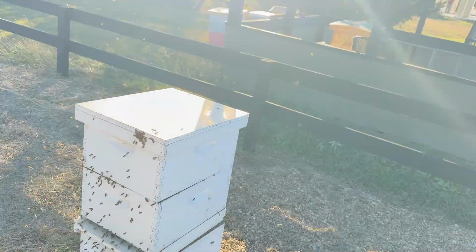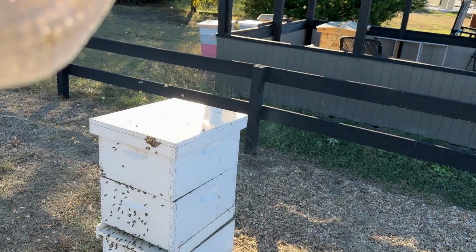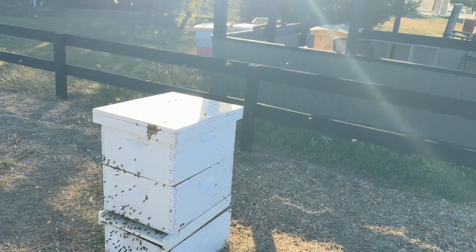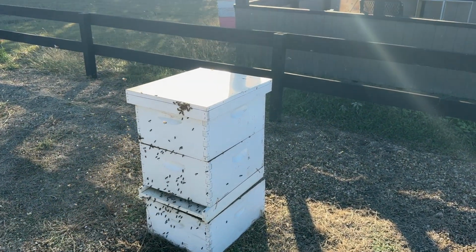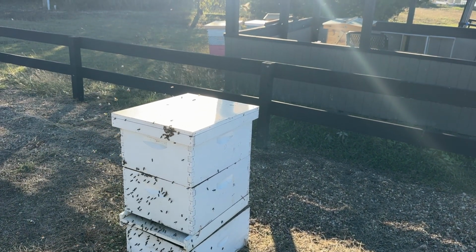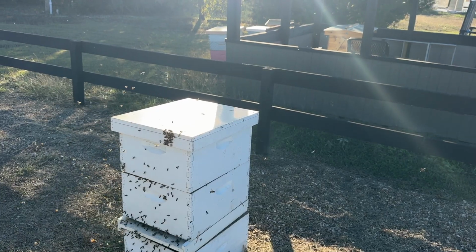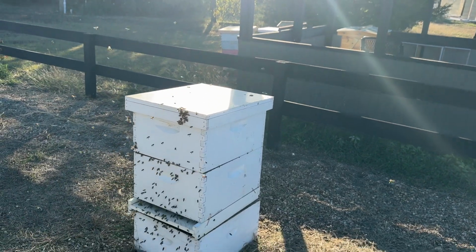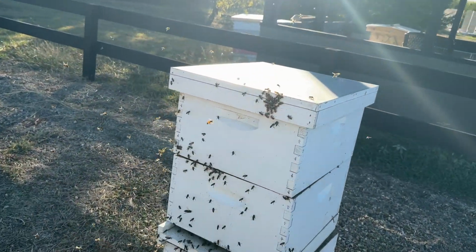So let's take a quick look inside this hive and see what is going on. Now, a quick look is going to tell me if this is a hive that I can save or if it's too far gone. What I'm looking at, and apologies as I shift this camera around, but I want you to see what I see in this hive way more than I want you to see my face.